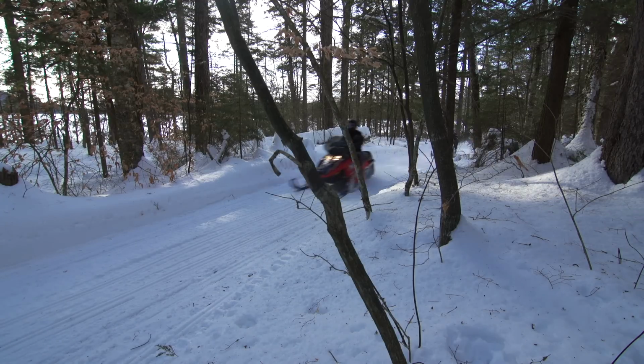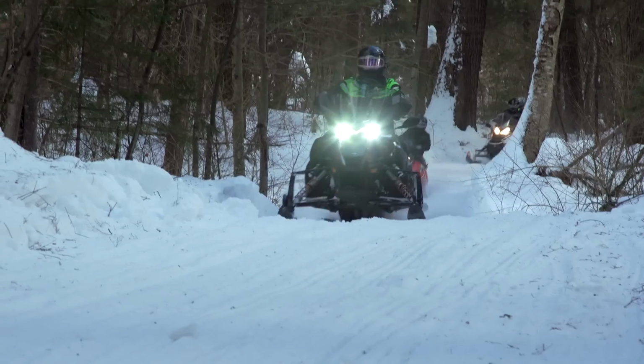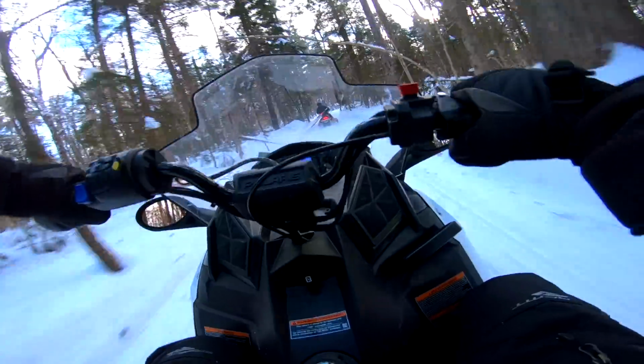The first day we went, the trails were pretty wide. They were still nicely groomed, but then the second day we went on trails that were a little bit narrower. It was more mountainous, it was pretty windy, so it made for a really fun ride.